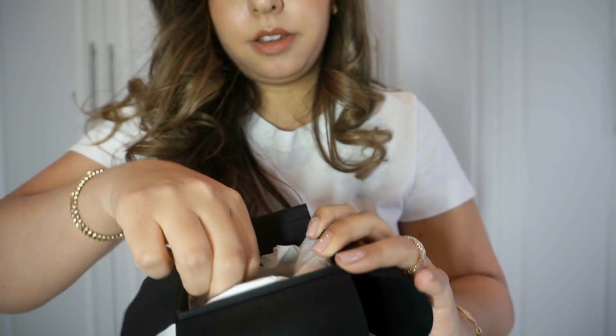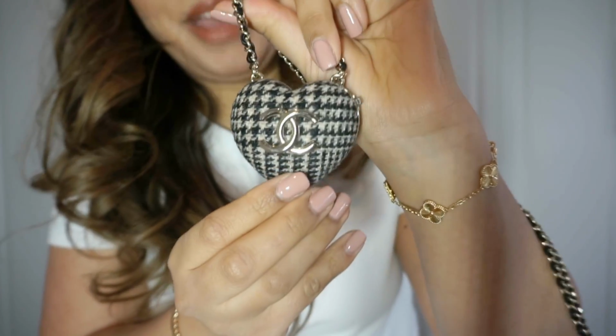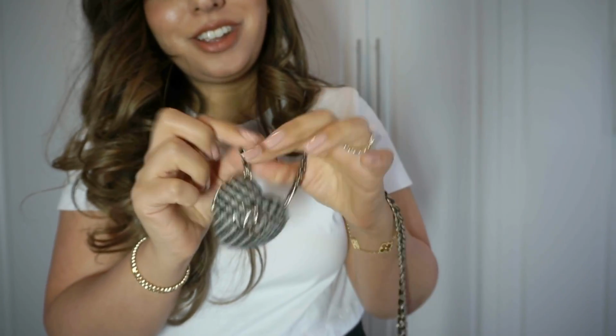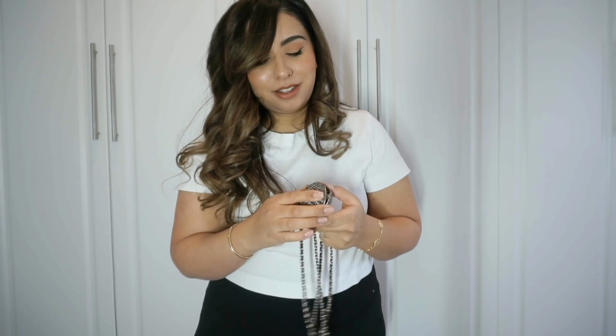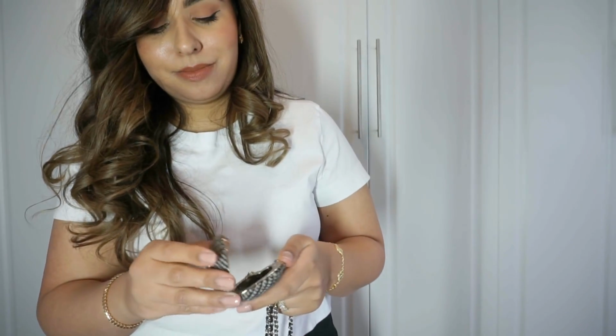So here we have a heart locket bag, okay? And this is from the 22K collection, that whole tweed collection. And so you're gonna think, okay, this is pretty ridiculous. Yes, at the retail price, probably not, but at the sale price, this is priced similar to costume jewelry, a necklace. So remember that lipstick holder I was showing you guys? Similar idea. So when I saw this, I was like, could this be worn as a belt?